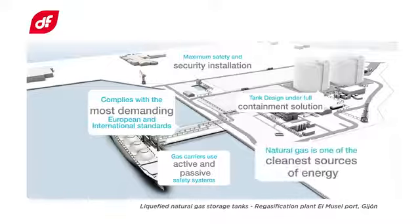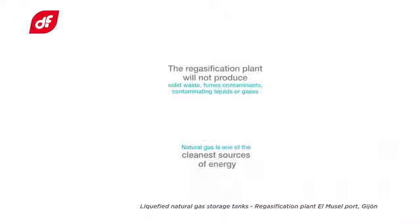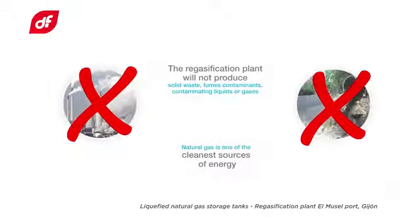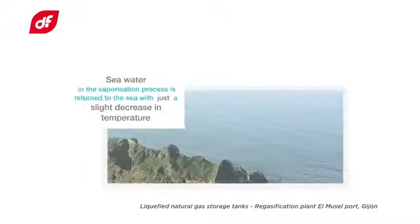From an environmental protection viewpoint, the regasification plant will not emit solid waste, fumes, liquids or polluting gases. Besides, natural gas is the most environmentally friendly fossil fuel. Moreover, the seawater used in the vaporization process of turning the liquid into gas is returned to the sea with just a slight decrease in temperature.